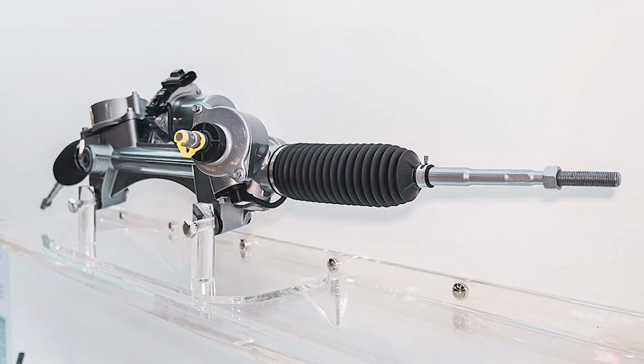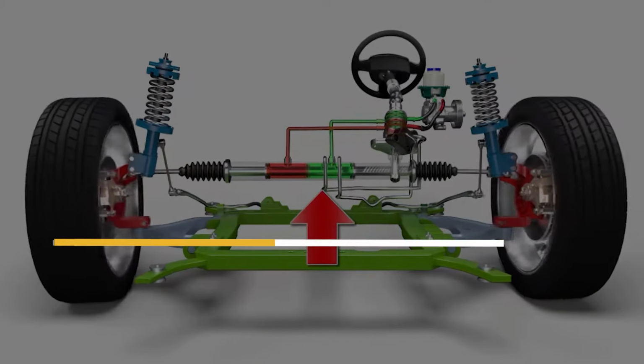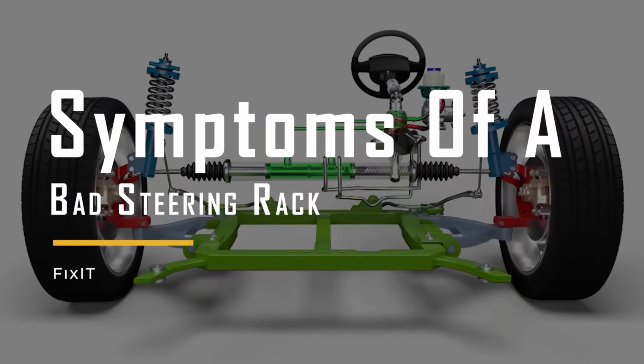How do you know it's time to change your steering rack or rack and pinion? Well, today, we're going to learn the symptoms of a bad steering rack, so stay with us until the end.